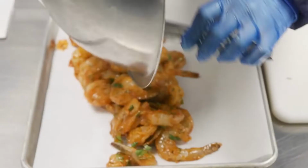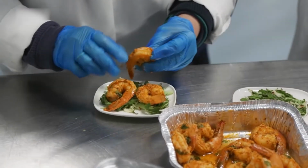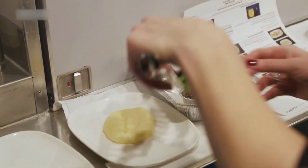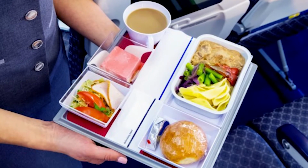And while we're at it, the meals served during flights, well, they're not as nutritious as you think they are, and yes, even the salads. As part of their training, flight attendants are made aware that the food they're serving has no nutritional benefits, but if you don't order airline meals that frequently, then there's no problem with that.